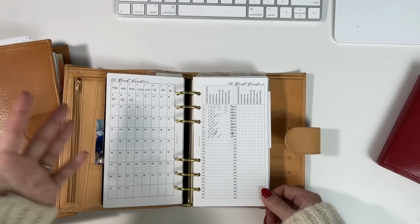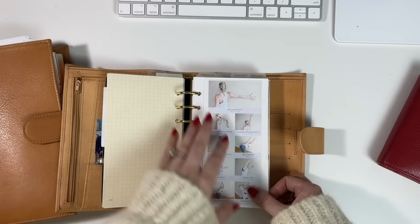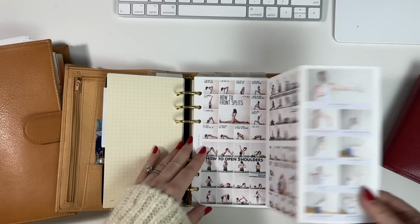So you're supposed to do this for 75 days, and obviously I'm not following it strictly, so I just kind of fill it out as I go. That's just one way, it just works for me, so that's what I'm doing. This is also really, really old.